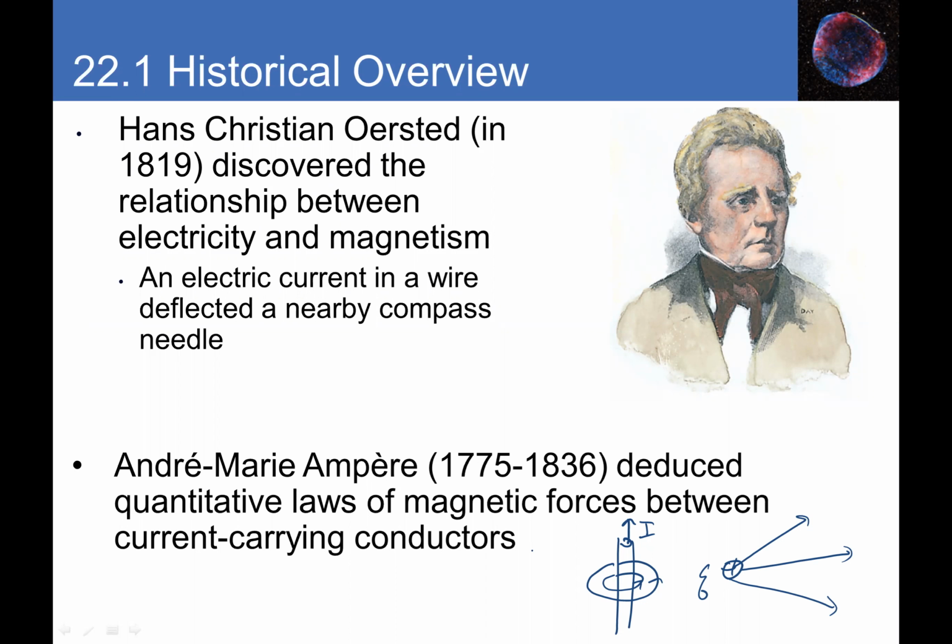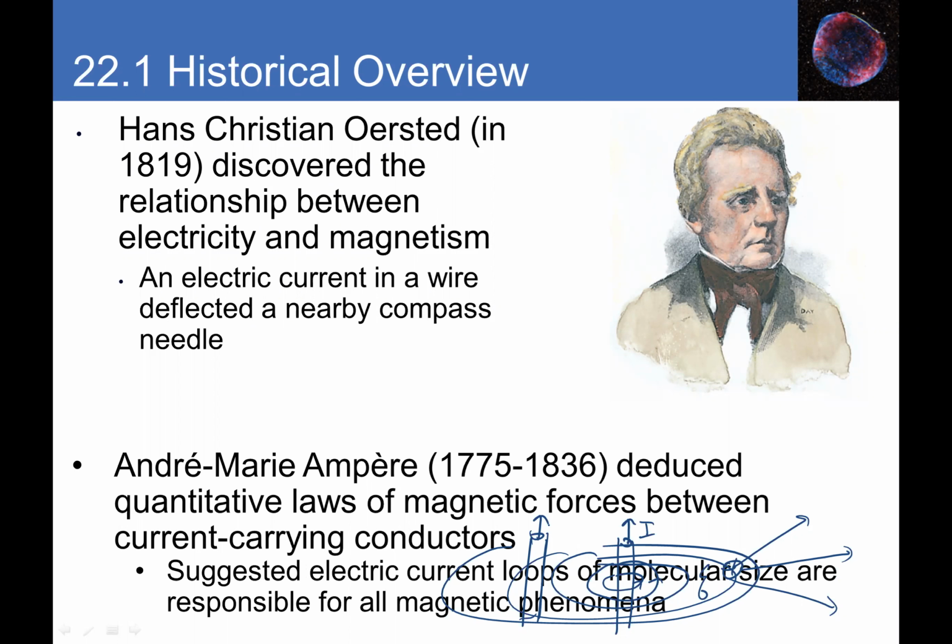Also, he discovered that since this is a magnetic source, and it generates a magnetic field everywhere in the surrounding area, if you bring another wire with current, they exert force on one another. Just like when you have two electric sources, they also exert force on one another. And he was able to deduce the equation that allows you to find the forces between two sources like that. Anyways, we will come back to his discoveries and look at some of his equations.